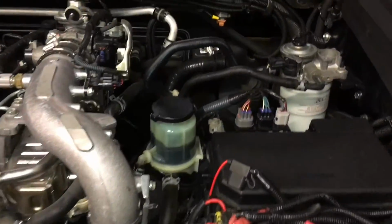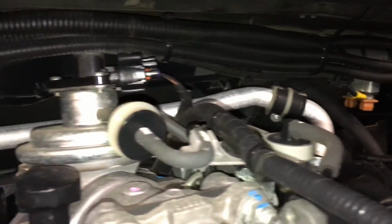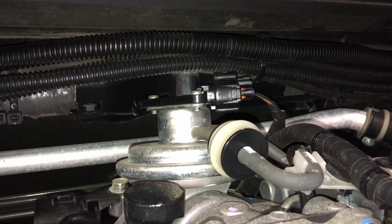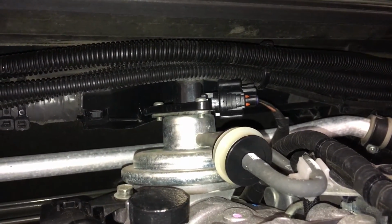Anyway, what else have we got under here? There's a lot of wiring going on. It's not bad. It's got the corrugated split tubing, but see it's rubbing on top of the EGR valve. That isn't going to be good. You can even see the plastic dust where that corrugated split tubing is rubbing away the plastic of the EGR valve. So I'll be rerouting that.